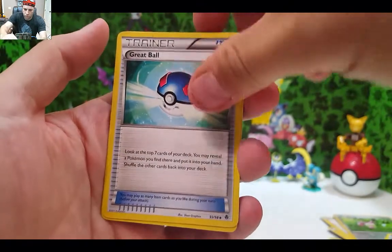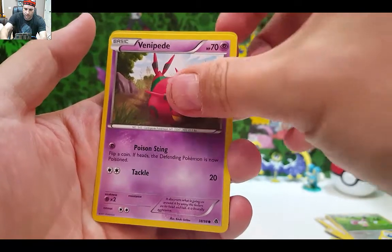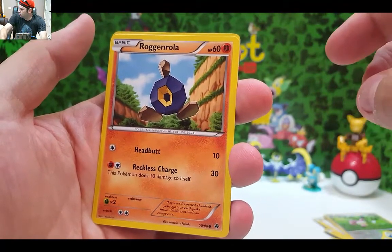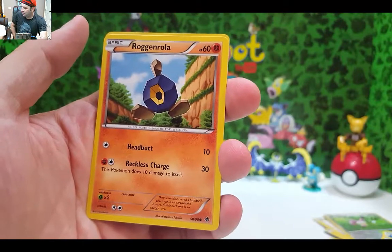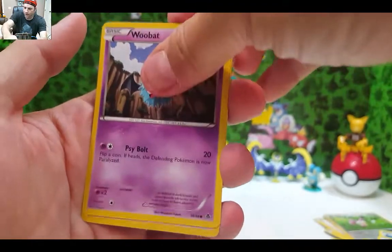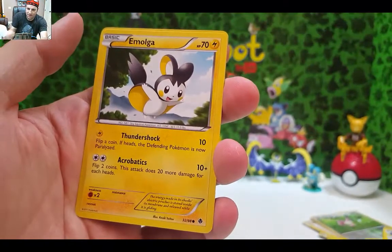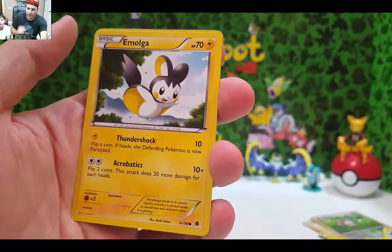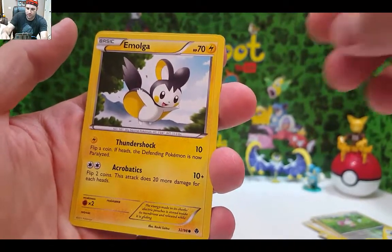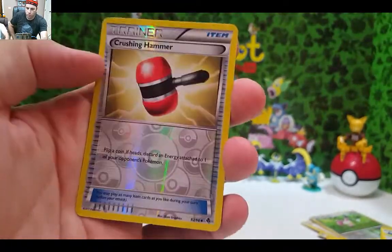Audino. Great balls of fire. Fire. Gothita. Venipede. Roggenrola. Rogan Roar? Say that word. Rogan Roar. Woobat. Whoop whoop bat. Ow, you almost elbowed me. Rufflet. Boom. Ow. He actually hurt me. Emolga. That sounds like a virus. I'm sorry, ma'am, but you have the Emolga virus. Hey, actually, it's electric. One of those guys we saw, he's one of Ash's.